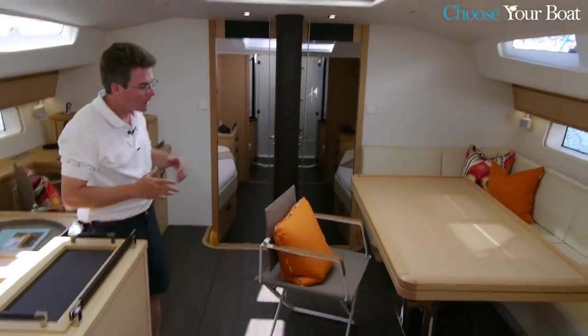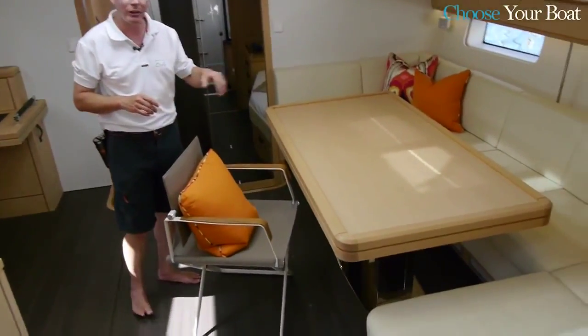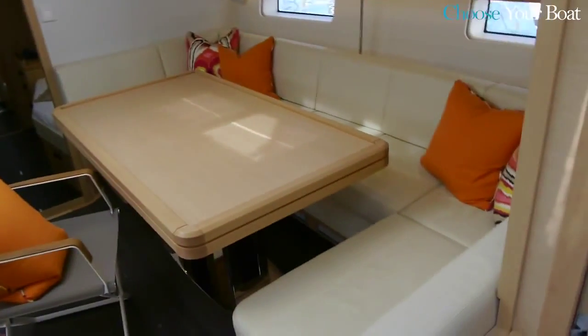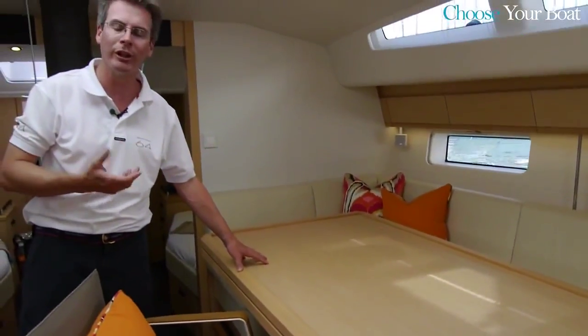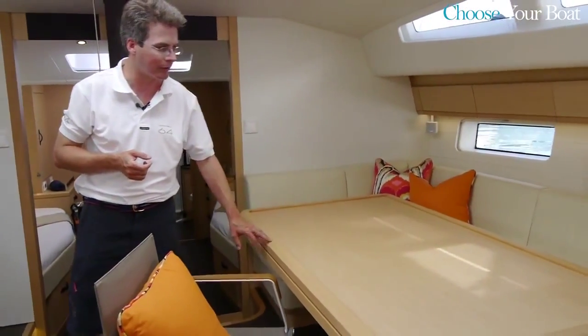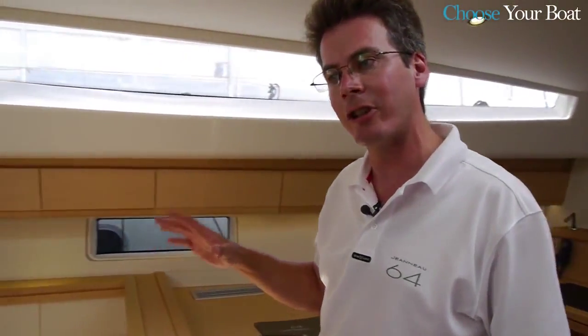You have here a couple of features of the boat. One is the saloon area. The saloon area is always in this configuration. There's lots of different configurations of the boat, but here we have a saloon area with its standard table, which is a fixed table. We have the possibility here of putting a folding table that is on a telescopic leg, if you wish to have that type of table there.